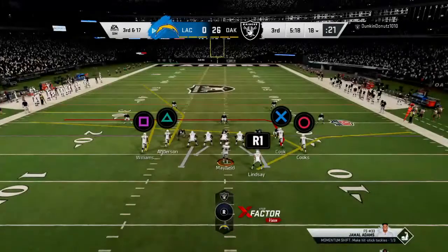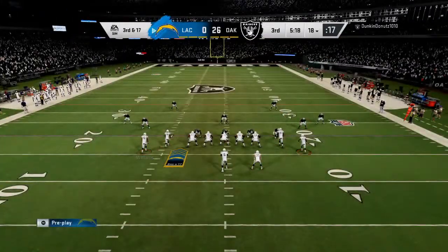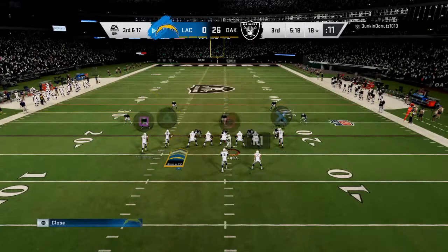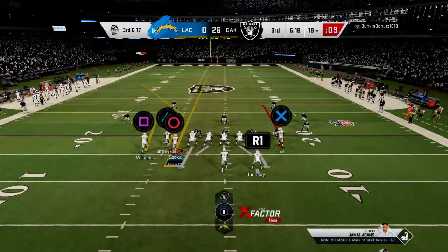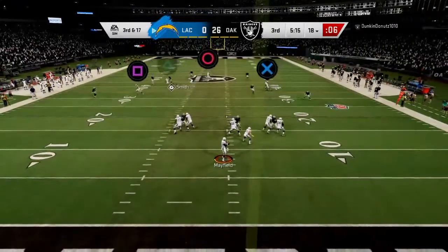An incomplete pass on that last play, and that means they'll need to come up with something here on third down. Mike's 50. Here we go. 50's to Mike. Army. Mike 50. My touch. From the gun, Mayfield.